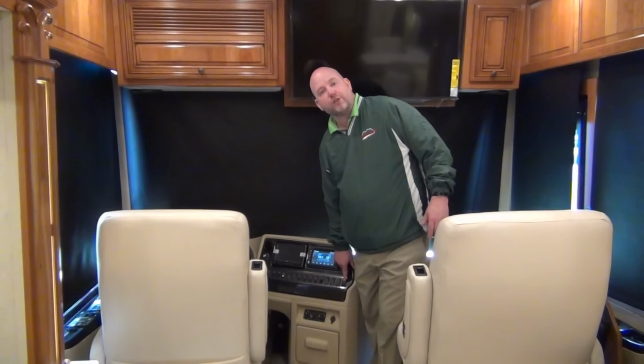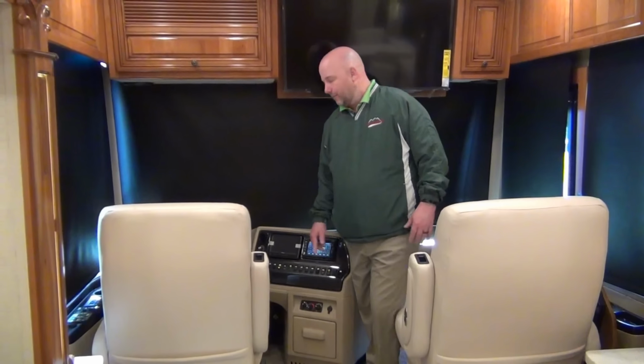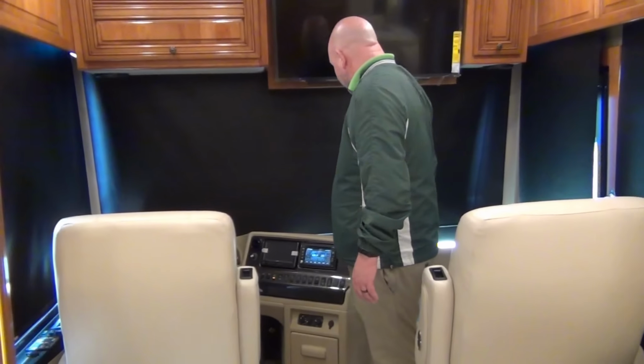The last switch is my entry door lock. If I want to lock my doors, there we go. We just lock the doors. That simple. I'm going to unlock them so I don't forget. So that's my dash controls.